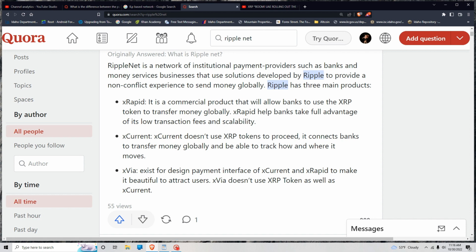xCurrent. Now listen, xCurrent doesn't use XRP tokens to proceed. It connects banks to transfer money globally and be able to track how and where it moves. But it doesn't use the XRP to do it. xVia exists as the payment interface design for xCurrent and xRapid, to make it beautiful to attract users. xVia doesn't use the XRP token, just like xCurrent. So right there, of the three things that they have, two of them don't even use XRP tokens to work. Like, people need to understand that.